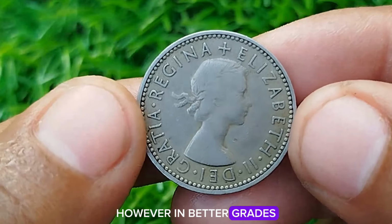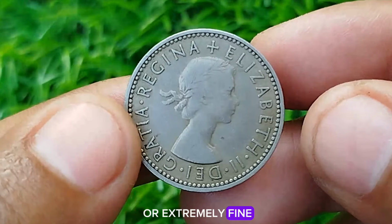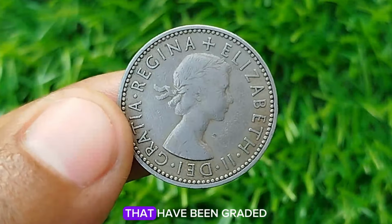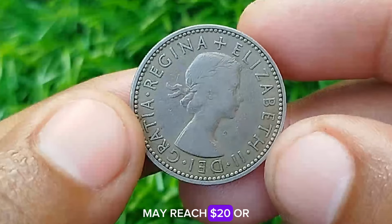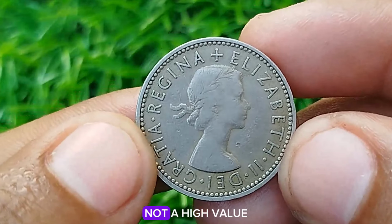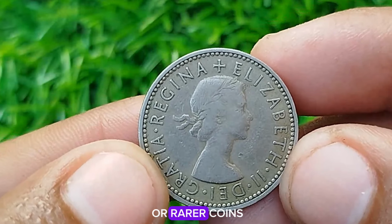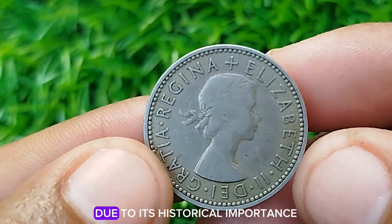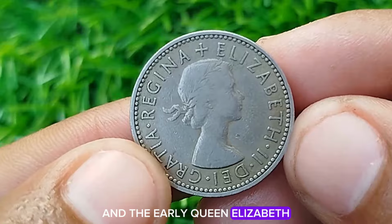However, in better grades such as very fine or extremely fine, the coin can sell for $114,000, and pristine examples that have been graded or preserved may reach $20 or more at auction. While not a high-value coin compared to gold or rare era coins, the 1956 1 shilling retains steady collector interest due to its historical importance and the early Queen Elizabeth II portrait.